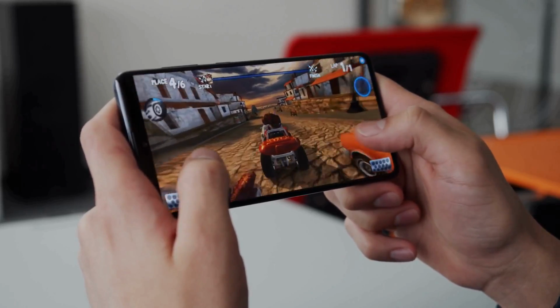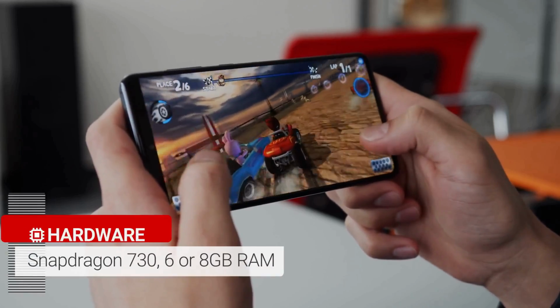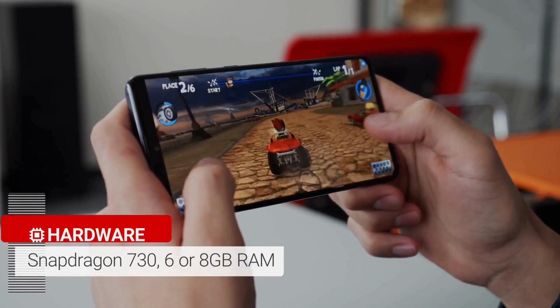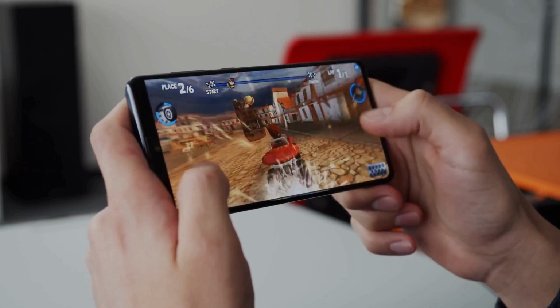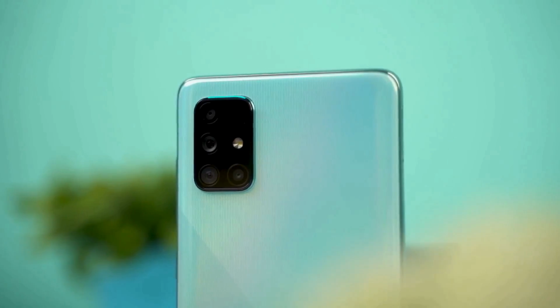Naturally, facial recognition is supported and it works well most of the time. It is powered by Qualcomm Snapdragon 730 8nm chipset coupled with 6 or 8 GB of RAM depending on the variant you buy. Performance in day-to-day use is excellent, there's barely any stutter or lag, and all of the graphically intensive gaming titles run well.